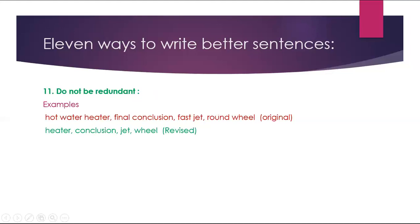The 11th point is again about redundancy, the use of extra words. Okay, if we look at the examples here, they are hot water heater, final conclusion, fast jet, round wheel. All are redundant because wheel is round, it is usually round. Jet is usually fast. Conclusion is always final, and heater is always hot, right? So that's why in the revised message, the writer has used just heater, conclusion, jet, and wheel.